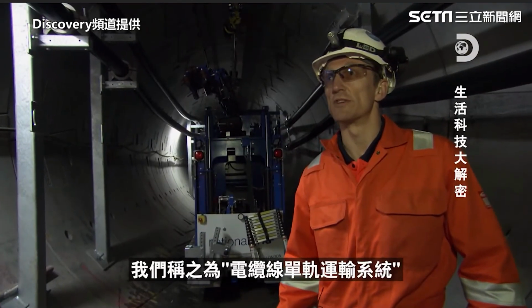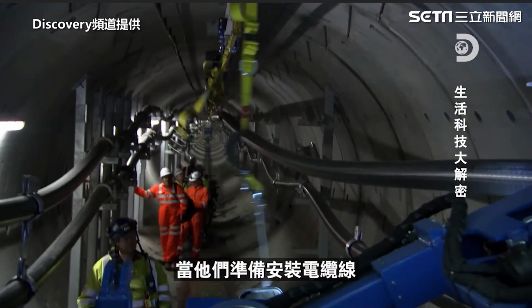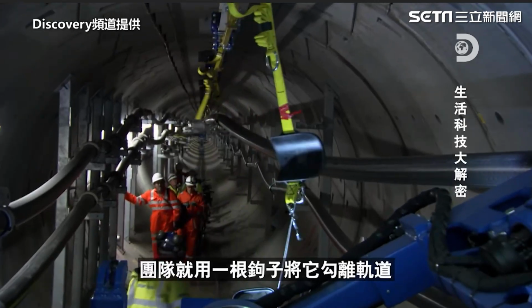The cable is on a monorail. We call it a monorail cable delivery system. It's like a big curtain rail it's on. When the cable is ready to be installed, the team uses a hook to pull it free from the rail.